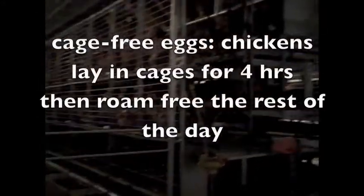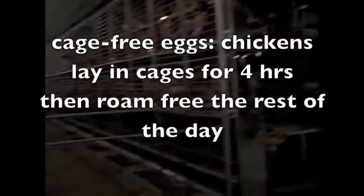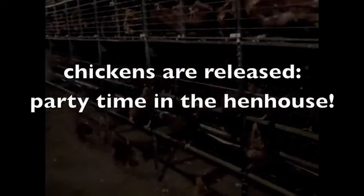The hens that produce cage-free eggs are kept in a cage for 4 hours a day to lay their eggs. They like to lay them in a safe environment where they can be close together. Then they are released for the rest of the day, and they are allowed to roam free indoors and outdoors.